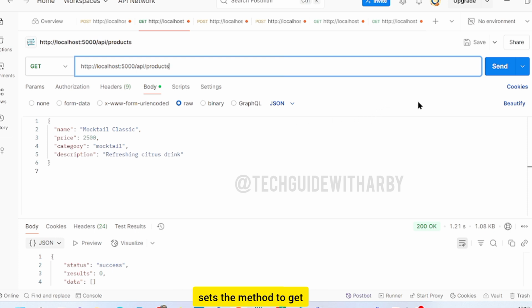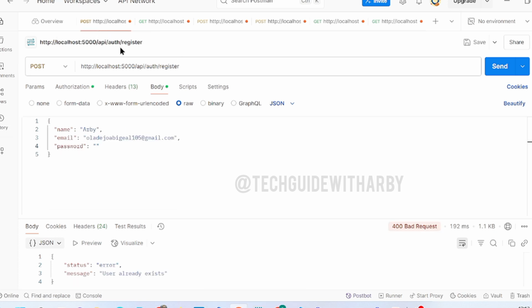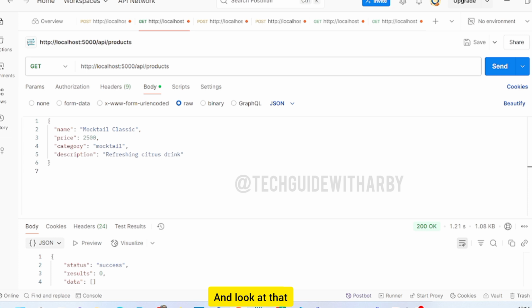I just specify the URL, set the method to get, and hit send. Instantly, I can see if my API returns the expected data. No front end needed. For a post request also, I can easily add JSON data in the body tab. This workflow saves me about an hour every day because I can easily tell if this is working or not. So you can see the response I got here because I had registered this email address previously. It says user already exists. And look at that. We get back our recipe data in JSON format, right? If there were errors, I'd see them right away and could fix them without wasting time building UI components first.